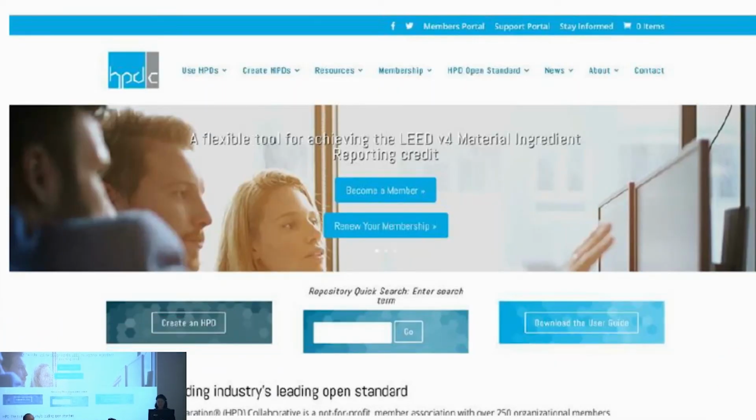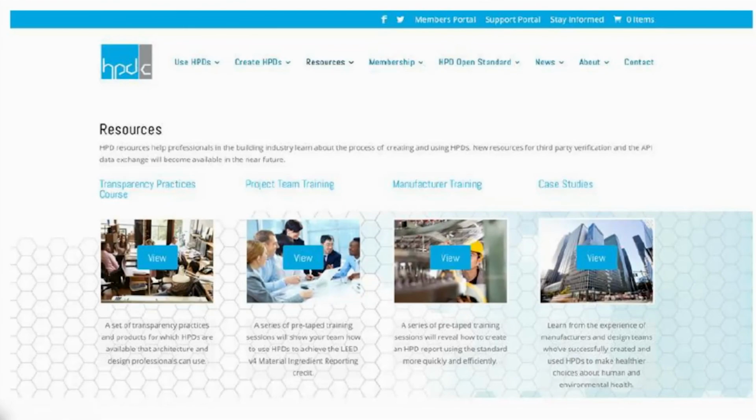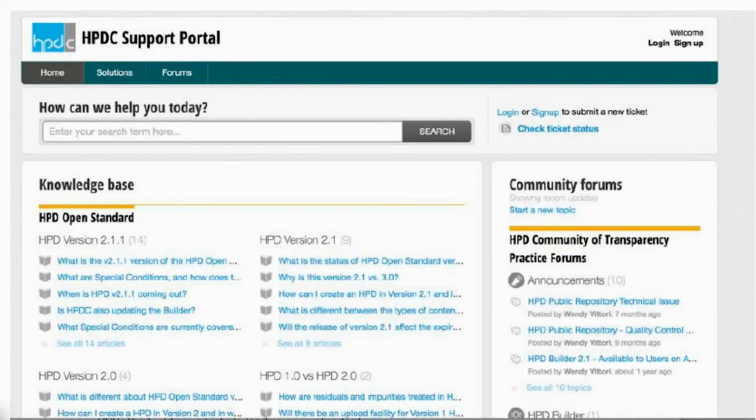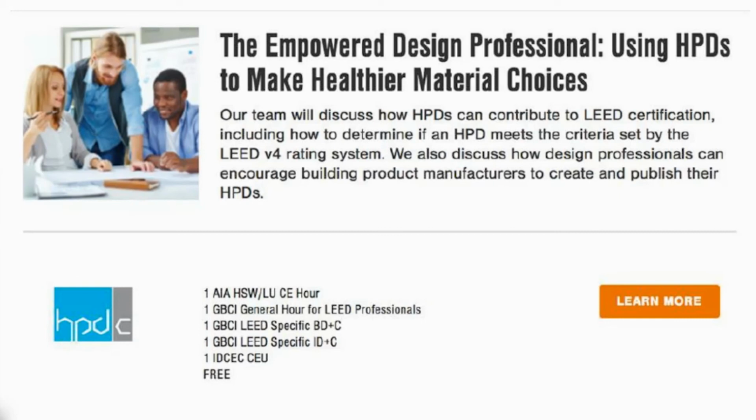Wendy has been assembling some great information on the HPDC website. There's continuing education there that you can find, also how to use LEED v4, an introduction to that. Assembling resources there that are particularly useful. The support portal there, answering questions that come to top of mind once you start jumping into this, is extremely important. The repository, finding out which products actually have HPDs, is a great resource, with additional continuing education resources there.